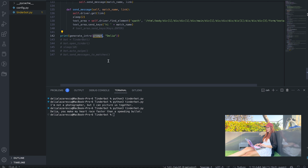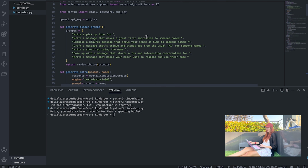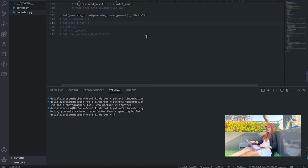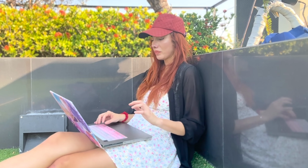Instead of having our prompt here, we can just call this function that will randomly choose one of those prompts, and then it'll feed that and my name into generate intro, which will basically write our prompt. So for example, if we randomly pick write a pickup line, we are going to feed into the generate intro function, write a pickup line for Delia. Pretty simple. Okay, let's go.